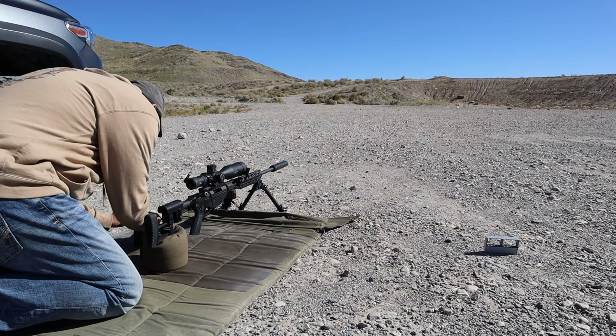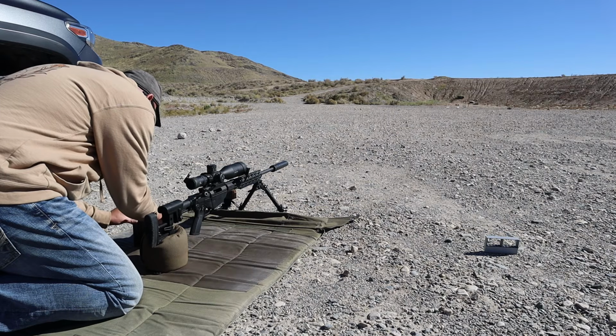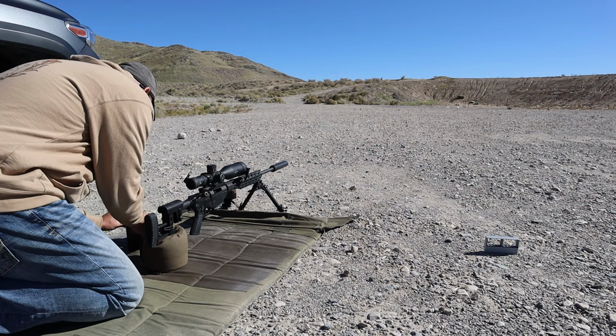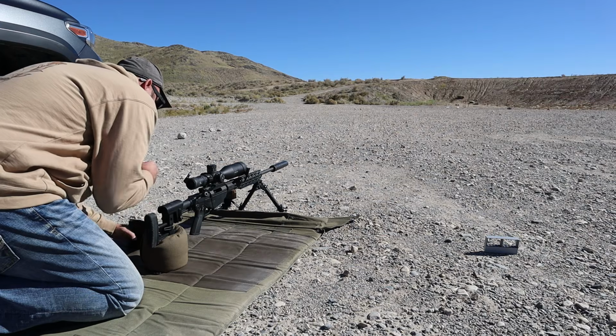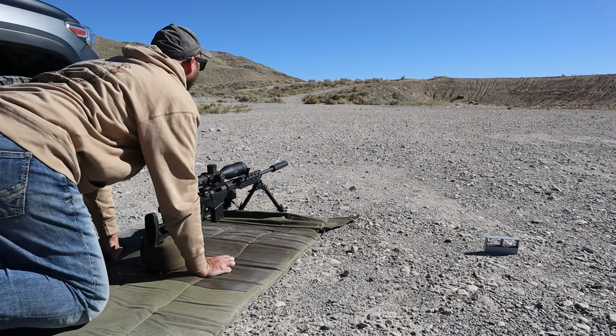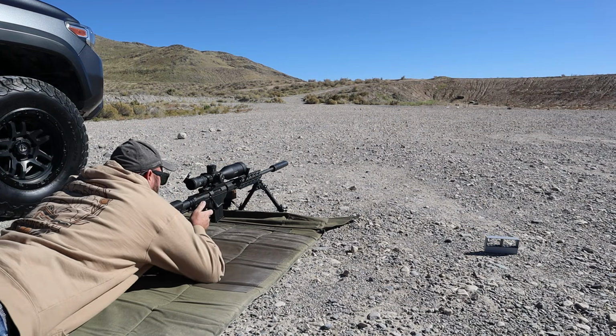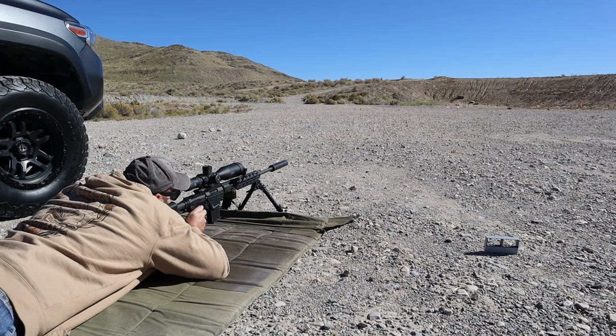Temperature right now is about 55 degrees. With the sun shining on me, it feels like 70. But you know, the bullets probably are somewhere between 60 and 70 because they've been in the car and whatnot. But okay, come on baby, do what I need you to do.